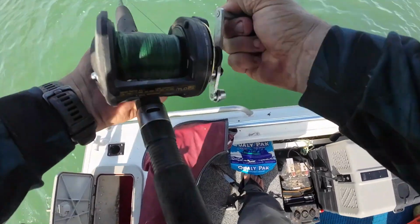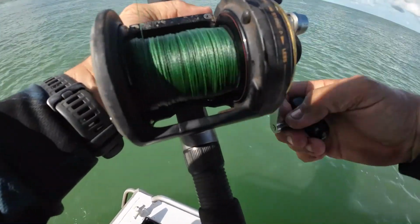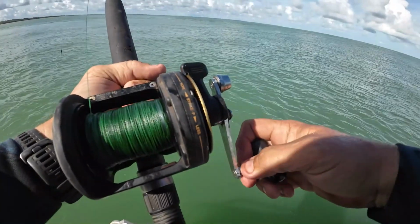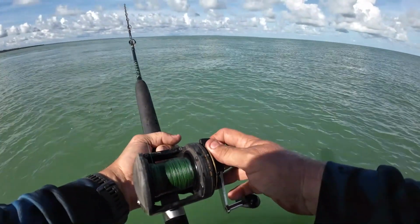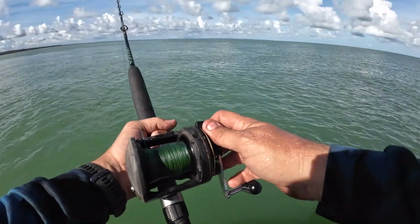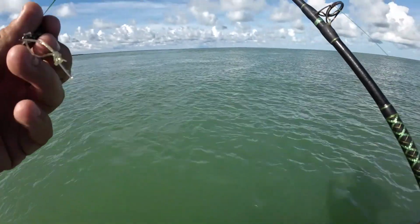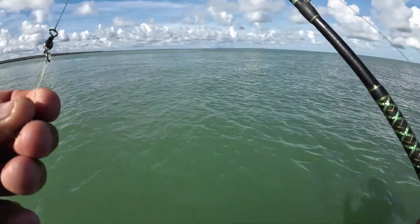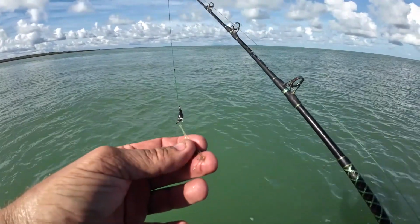Oh, he got off. No. Oh. Yep. Snapped me off. That's twice now. 70-pound leader, Schneider. Normally that doesn't give way. It is abraded. Been run over the rocks or something.